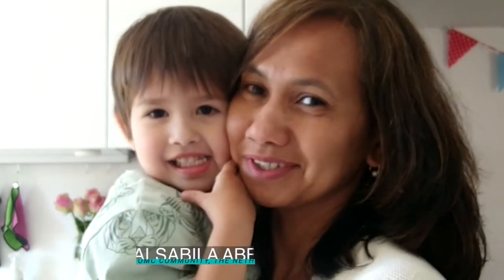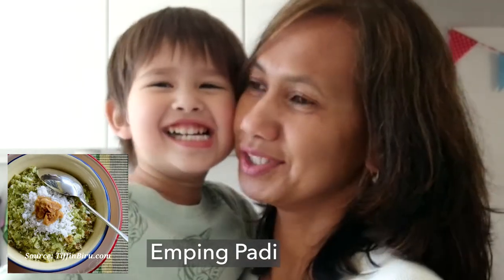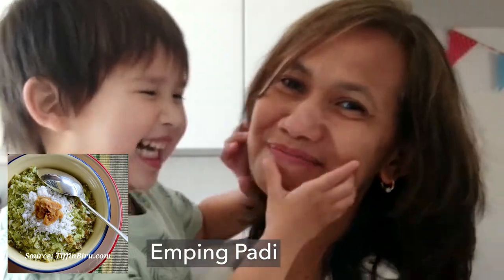Okay, when we think of Kedah, I will think of one dish called the empeng padi, served with freshly grated coconut and palm sugar. Yummy!